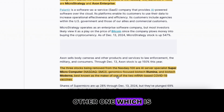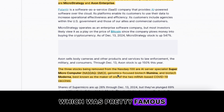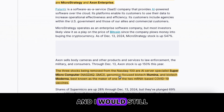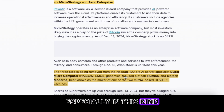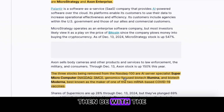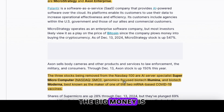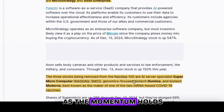The other one is Moderna, which we all know, which was pretty famous during COVID, but after that it has been in a similar situation. It has been in a decline, and I would still stay away from this stock for now, especially in this kind of bull market. If you want to be with the momentum, then be with the other stocks like Nvidia, Palantir. All the momentum is there, and all the volumes, the big money is going there. So better be with that as long as the momentum holds.